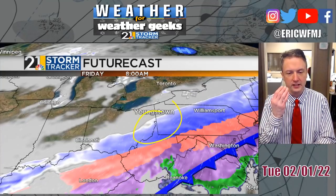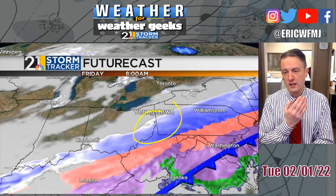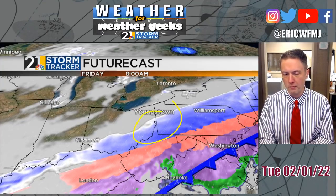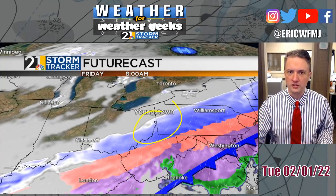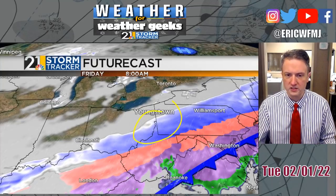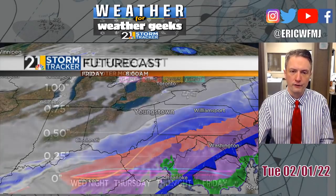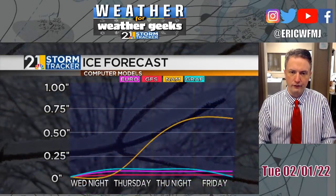So again, it comes in as rain Wednesday, transitions to a freezing rain, sleet, snow mix, largely snow and sleet during the daylight hours Thursday, with maybe some freezing rain down towards East Liverpool and places like that, and maybe just plain old snow for a lot of Thursday once you're far enough to the north in our TV viewing area.